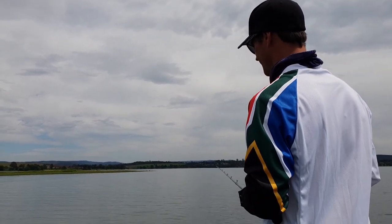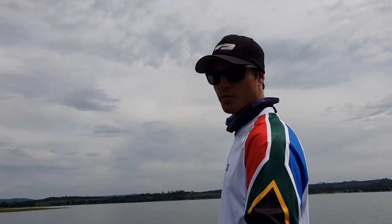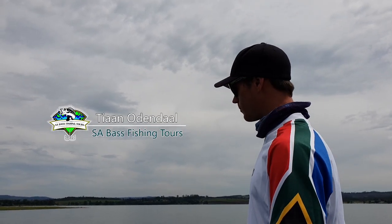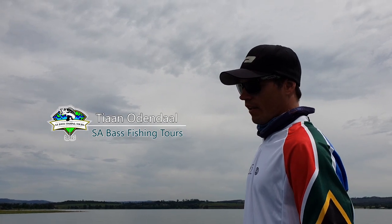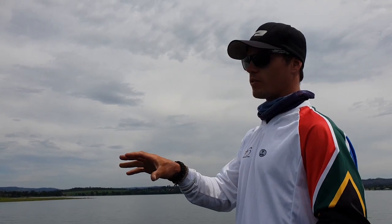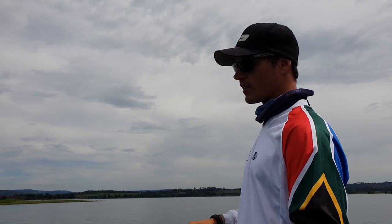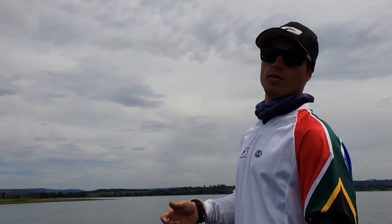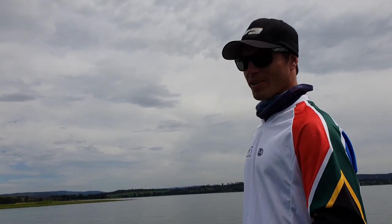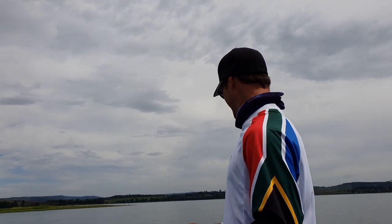Okay Tiaan, so what are we targeting here? Okay, so basically we're just fishing in amongst hydrilla, some grass in the water, and what we're looking for at the moment is a nice big female that's moved up to spawn. The fish that we have been catching are little males that come up and prepare a nest and get ready for the females to come up and spawn. So basically we just need to weed through all of these little males and eventually we'll find a nice big female. Hopefully, by big I mean a nice 5 kg. Nice. Cool. That's the plan.